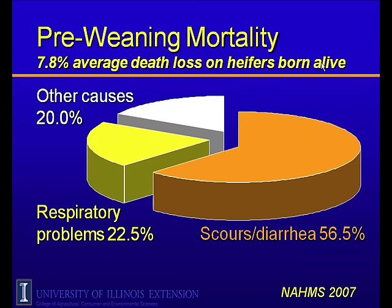This 7.8%, 8% is death loss considering calves that are born and are still alive at 48 hours. So stillbirths do not fit into this category. Matter of fact, you may see 6 to 7% stillbirths in the dairy industry. So this is talking about 8% pre-weaning mortality. And there's no doubt that a large percent, almost 60%, is scours and diarrhea, and respiratory problems come in. So our housing certainly has an effect on that, but our major cause or concern is the scours and diarrhea.